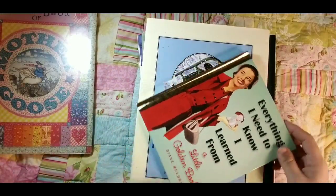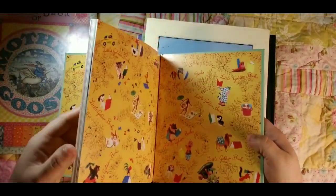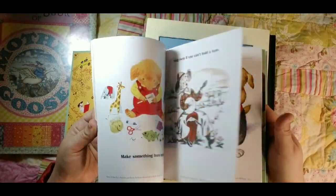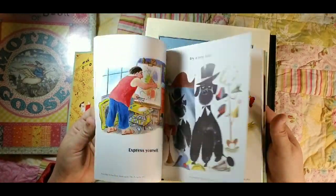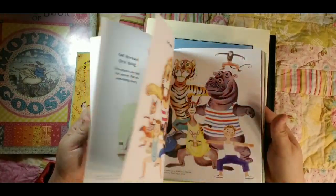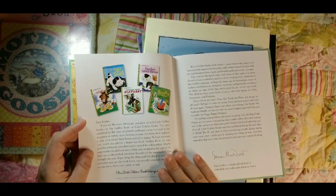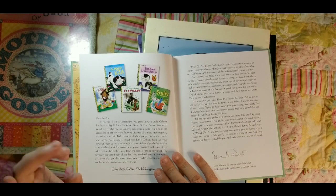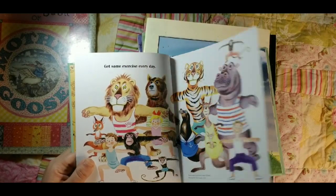Then I got the Everything I Needed to Know I Learned from a Little Golden Book, and this was 49 cents. It's got a mixture of pages, every page is from a different book and what you learned from that little golden book. So that would be really cool because there's such a variety of pages. It's from The Tawny Scrawny Lion, The Poky Little Puppy, Scuffy. There's just a mixture of all the little ones that are in here.